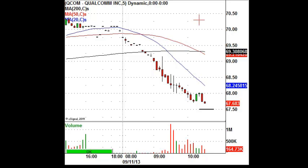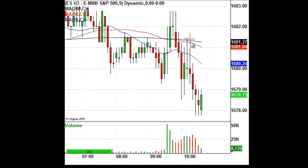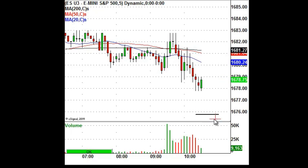We'll also look at the S&P 500 E-mini futures right here. Well, this one's bouncing, so this is getting a pretty good little bid. But we'll see if this can get down to 1676. I do want it there still. What I don't want to see is consolidation above the level. But as long as we come down into that level, I will be looking to pick up the S&P 500 E-mini futures at that spot. But right now I'm going to eye Qualcomm as well, since that could be in play at 67.50.